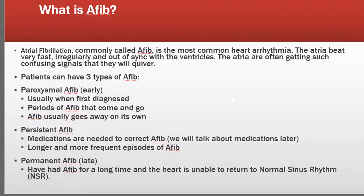There could be three types. Paroxysmal or early, usually when the patient's first diagnosed, the periods of atrial fib come and go, and they usually go away on their own. Persistent, you need medications to correct it. The patient will have longer and more frequent episodes of atrial fib. And you also have permanent or late atrial fib. They've had it a long time in the heart, and it is really unable to even have a normal sinus rhythm.